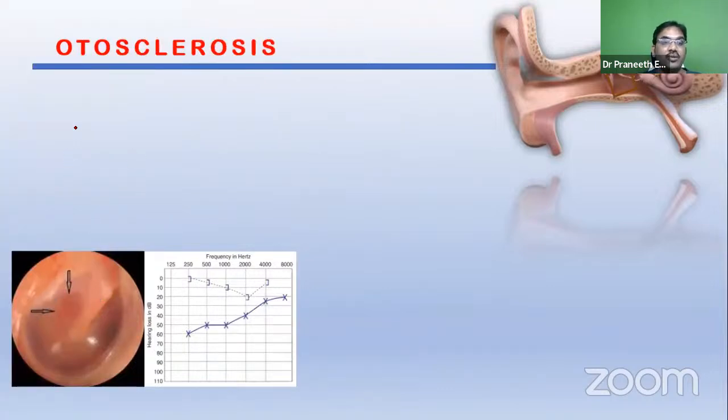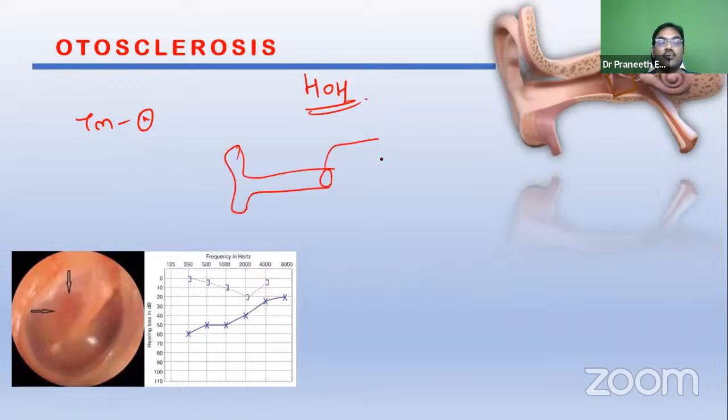The tympanic membrane will be normal. What will be the complaint of the patient? Only hardness of hearing will be the complaint of the patient. The tympanic membrane will be looking normal. Why? Because where is the problem? The problem is at the level of the stapes, right? Malleus, incus, and stapes. So the actual pathology is near the stapes. When I'm looking from outside, the TM is normal, isn't it? The tympanic membrane is normal.